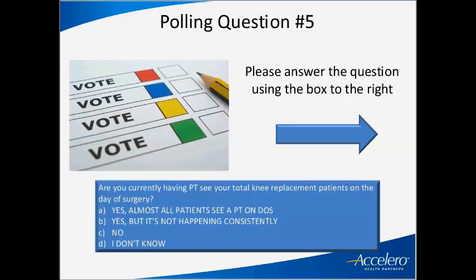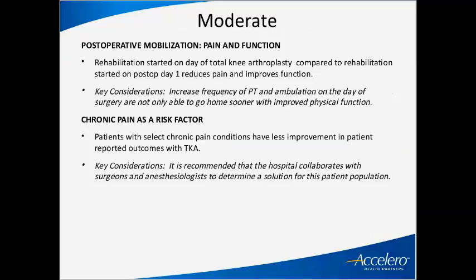We have moved from some of the strong evidence that Luann has shared to moderate evidence. And let's remind ourselves what moderate strength recommendations mean. That means there's evidence from 2 or more moderate quality studies with consistent findings, or evidence from one single high quality study for recommending for or against the intervention. So as we look at postoperative mobilization on pain and function, there were 2 high-quality studies that investigated the effects of starting rehabilitation on the day of surgery compared to delaying rehabilitation for 24 hours.